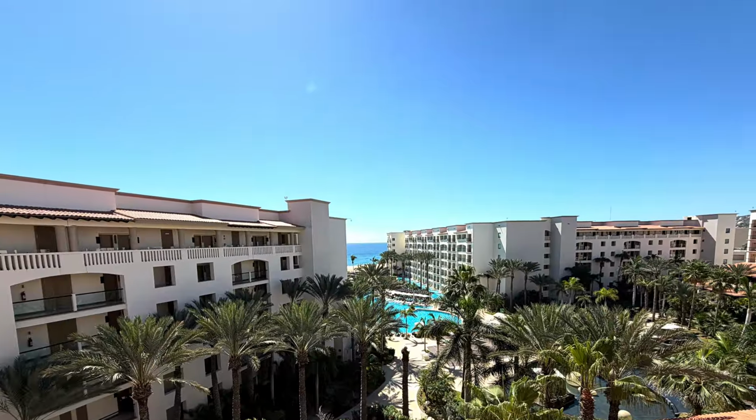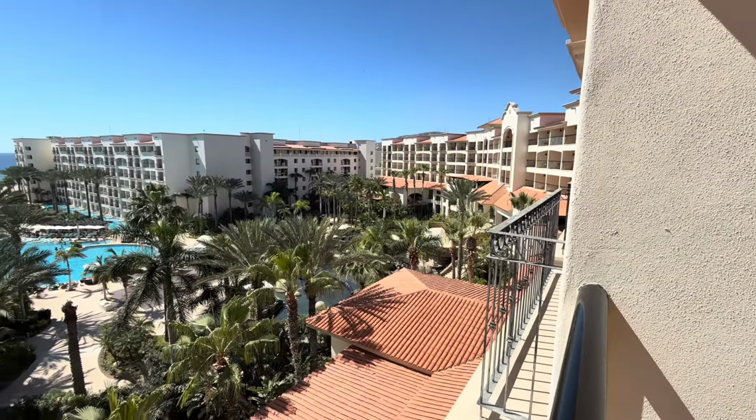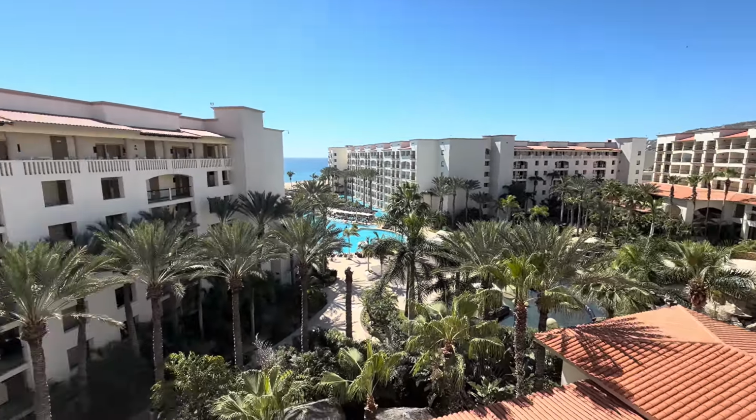Here's the view from the patio in the daytime, so you can take a good look at it. You can see we've got a peek at the ocean out there. Nice room.